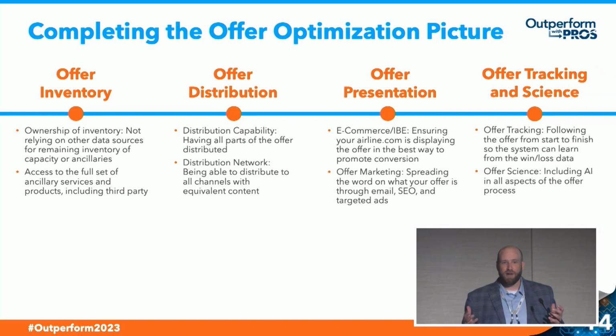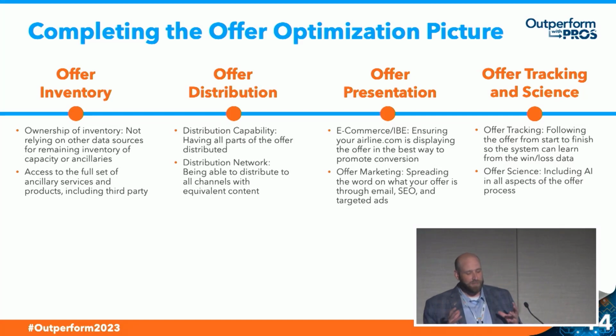And then there's the offer tracking. So great, you've come up with this offer, you've sold it, or you've put it out in front of somebody. Does anybody actually buy it? Does anybody touch that offer? Or is it just ignored entirely? Understanding what the interaction was with the offer and applying science to that is critical to having that feedback loop, so that way you actually know, what should I offer different next time? And so that really completes the picture.